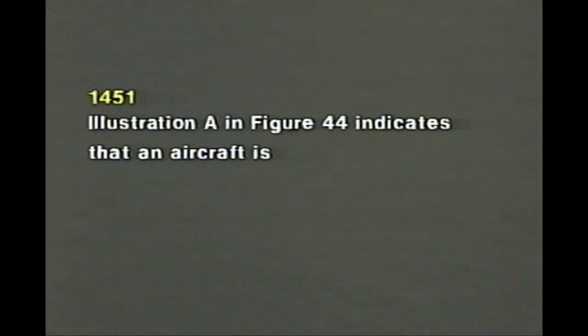Question 451. Illustration A in figure 44 indicates that an aircraft is... Well, let's just review VASI. White over white, you're too high. Red over white is all right. And red over red, you're dead. That should be pretty easy to remember. White over white, you're too high.